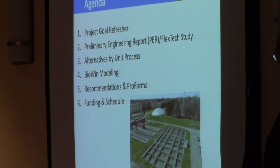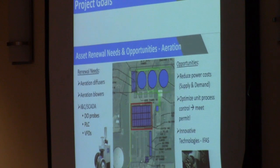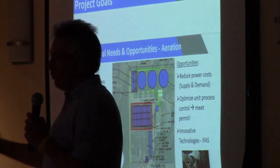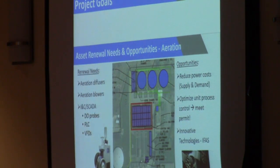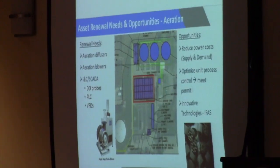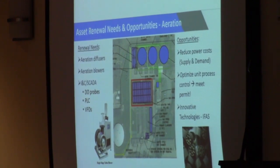So, on goals, again, the phase one project, I'll point to this real quick, nearly complete. Your secondary clarifiers and all the associated pumping, those are your critical last step before your wastewater hits the lake. Those are in great shape and they've really improved the performance. This asset renewal project is going to focus on upgrades to your aeration system, your biological treatment process, optimizing unit processes, reducing power costs, energy efficiency. That was the main thrust of the FlexTech grant that you received.